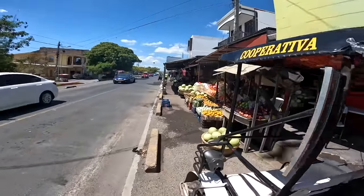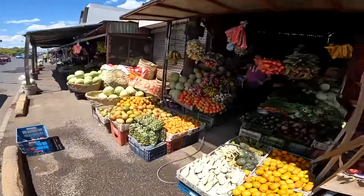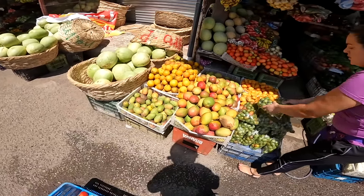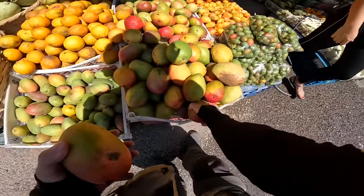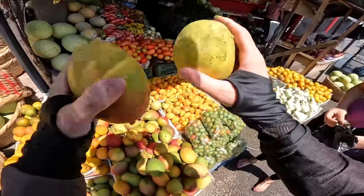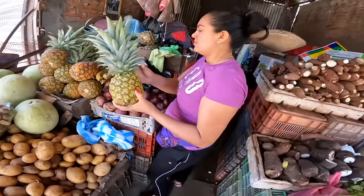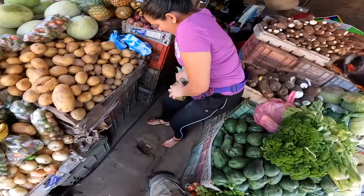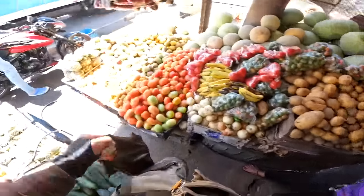Just stopping in the town of Cebaco because we saw like a massive fruit market. Hola, buenas. So we can pick up our daily fruit supply. Just gotta find a nice and soft, juicy mango. Okay. ¿Tiene piña? Ah, yes. Gracias. Hiya! Muchas gracias. Thank you. Cool.